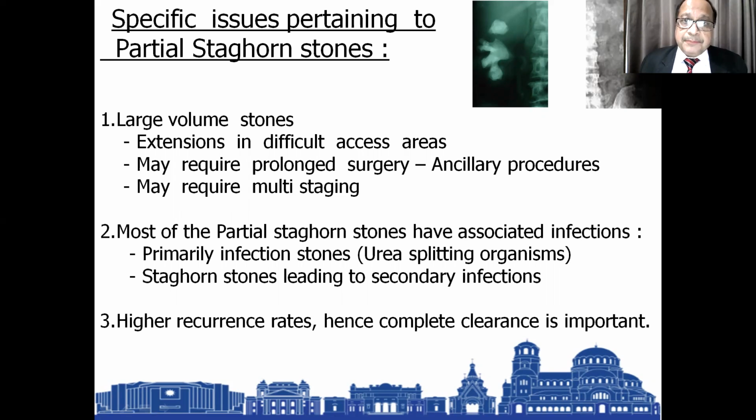Either they are primarily infection stones formed because of urea splitting organisms, or because of their bulk and long stay in the pelvic system, they have led to infections. So these are practically infection stones having some amount of infection somewhere. They have higher recurrence rates, and hence complete clearance is very important.